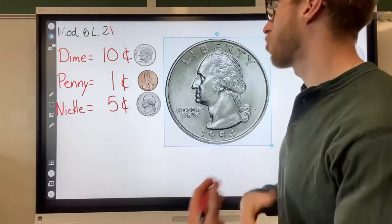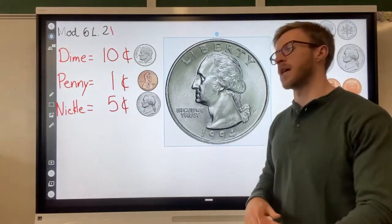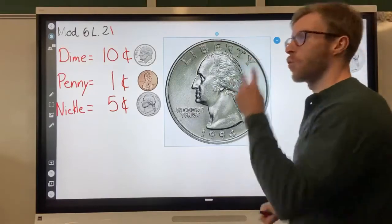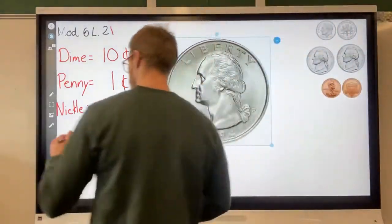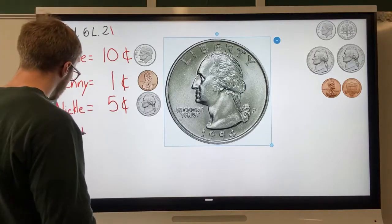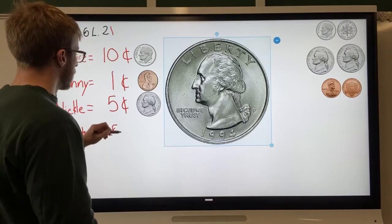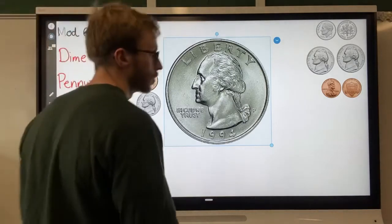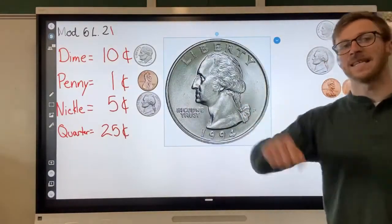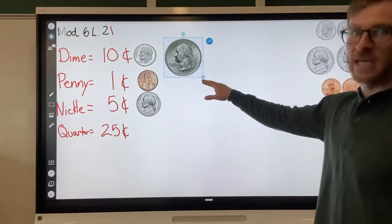This is called a quarter because it is a quarter of a dollar. All right, well, you guys haven't learned fractions yet, though, so do not worry about that. This is worth 25 cents. I'm going to write quarter over here. It is worth 25 cents. So is this the most valuable coin? Yes, it is. Our quarter is the most valuable coin. It is also our biggest coin.